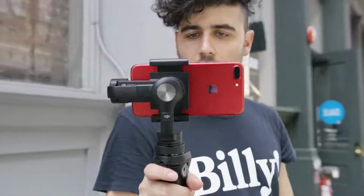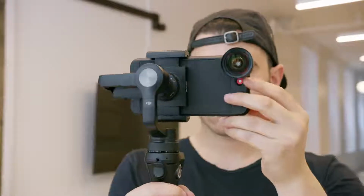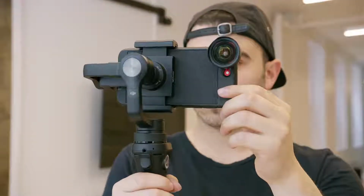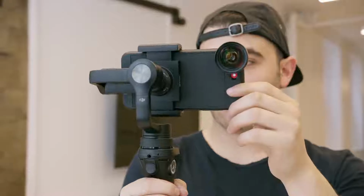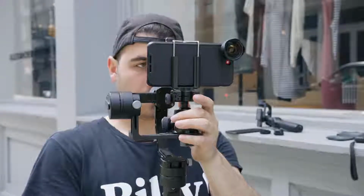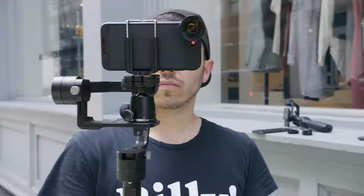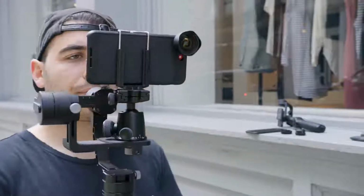Now, I found that it doesn't really handle the extra weight of also adding the Moment lenses to it. So you can't use the Osmo and your phone with the lenses at the same time. You need a bigger gimbal that supports a little bit of a heavier payload, like something like this Zhiyun Tech Crane, which is made for actual cameras, but the GorillaPod adapter let me put my phone on it. But that's just if you're feeling daring.